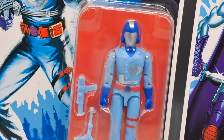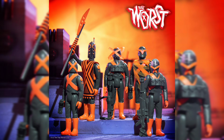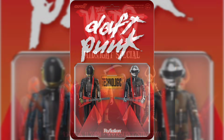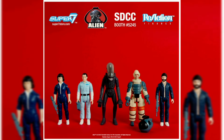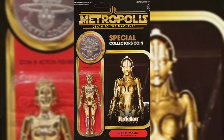Now, if you're familiar with Super 7, then you're familiar with their ReAction figure assortment. 5 points of articulation, 3 3/4-inch figures inspired by Kenner Star Wars. And they have tons of different TV, movie, and music licenses. Personally speaking, I like these figures a lot, and you've probably noticed a few in the background of my videos. There are some collectors that just malign these as being the equivalent of Funko Pops, and I couldn't disagree more. There's actually care and effort put into these toys, and there are a lot of figures that are really cool that wouldn't have been made otherwise. I don't see Hasbro going for the Metropolis license anytime soon.